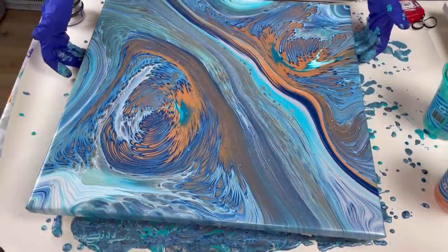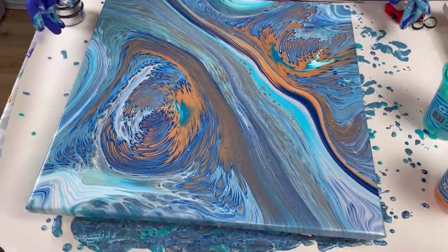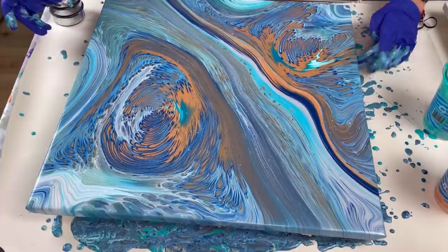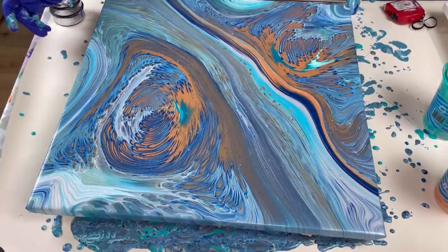Right, I think I'm done. I think I'm going to leave it. So I'm just going to finish the corners, wipe the edges, and then I'll get the other canvas. In fact, I'll show you close up first and then I'll start the other canvas.